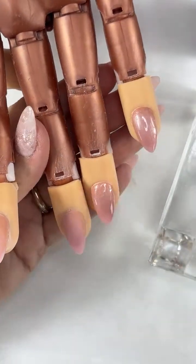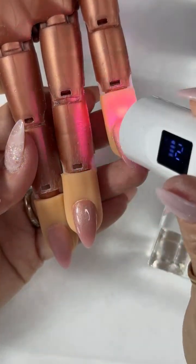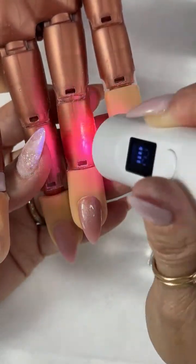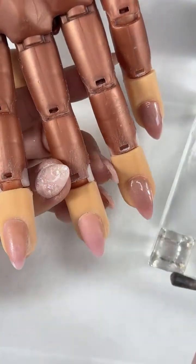Okay. Now it's Sally, so I'm going to flash set this. And this color you can flash set. I know this color and brand. I saw the ingredients, so I know it's not going to shrivel. It will have a tacky residue on it, so you're golden.